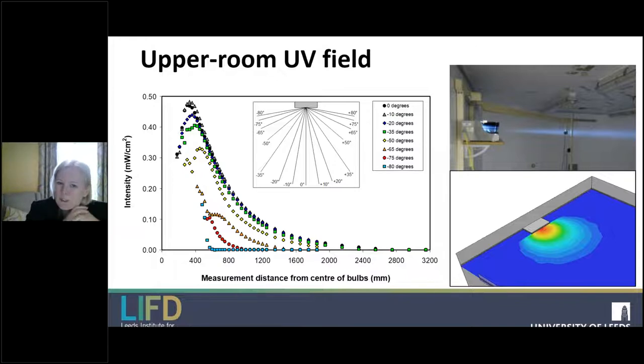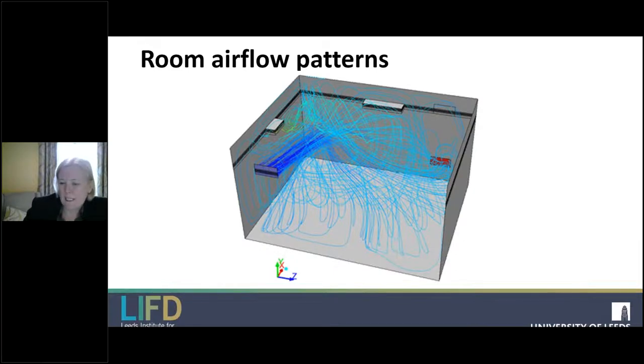So we measured that data at different angles in the room and used that to produce empirical models of the UV field, which we could then put into our computational fluid dynamics models. We can model the airflow patterns.